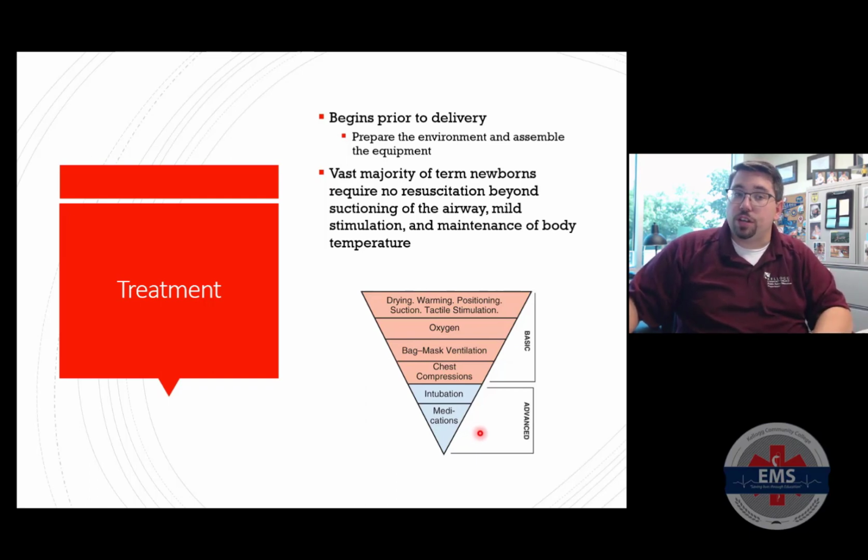We know that drying, warming, positioning, suctioning, and tactile stimulation is a great way to try to improve your patient initially. If they don't respond or respond sluggishly to that, we can administer blow-by oxygen. If we recognize that there's a need for ventilations, maybe a heart rate less than 100 beats per minute, we can go ahead and begin some bag valve mask ventilations. And if our heart rate falls below 60 beats per minute, we can go ahead and begin chest compressions. And again, that's at a different ratio. That's at a ratio of 3 compressions to 1 rescue breath. We'll talk more about that as we move on.